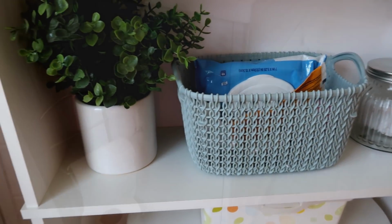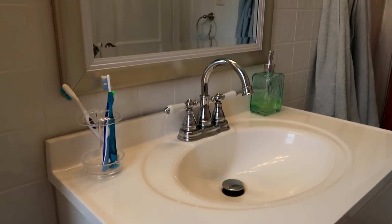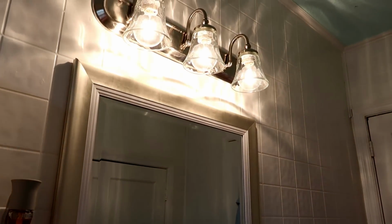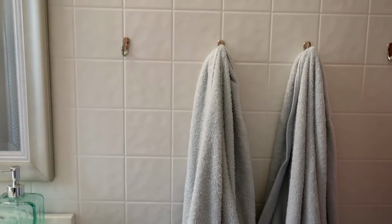I feel like a bathroom is where you go in to clean yourself, and you just want to have it be clean and fresh and bright. And to me, that's what this bathroom is now. I was going for kind of like a spa look, and I couldn't be happier with it. It was definitely not a complete reno, but it was a nice, fresh, clean update and makeover.